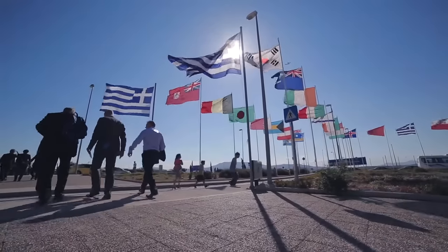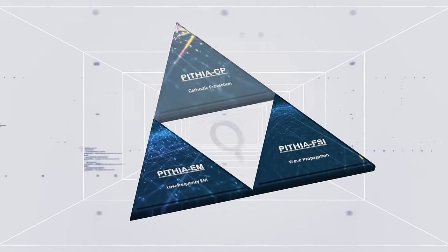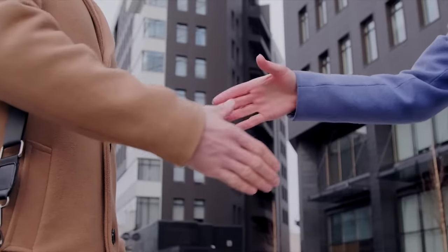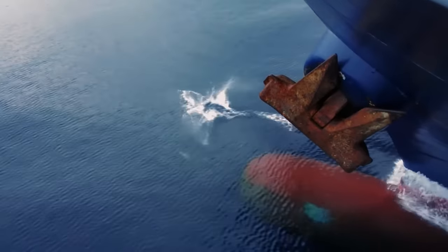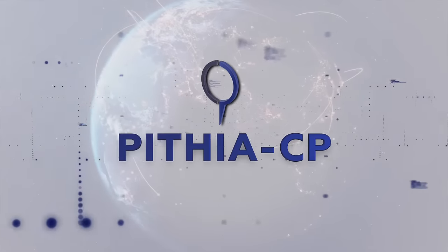We are excited to introduce you to PITHIA-CP as part of the PITHIA software portfolio. With PITHIA-CP, a part of engineering itself is being re-engineered. That's why we created PITHIA-CP.